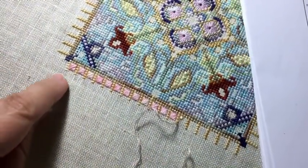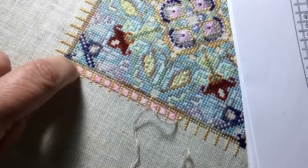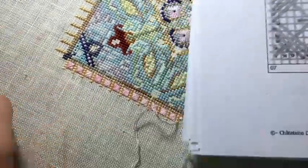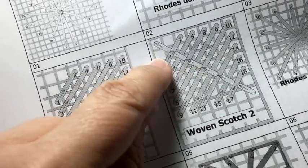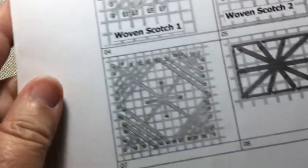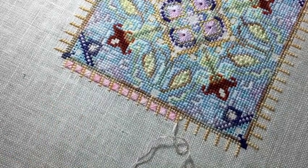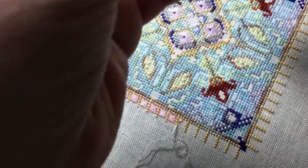I tried that up here with the first square, and do you see how messy that is? With the satin stitch laying so nicely together, I could not get that stitch nicely to go the other way without totally ruining what I'd done with the satin stitch. So I said, you know something? It looks just fine with a satin stitch. I am not going to kill myself over this. So you are going to see me work satin stitch today.